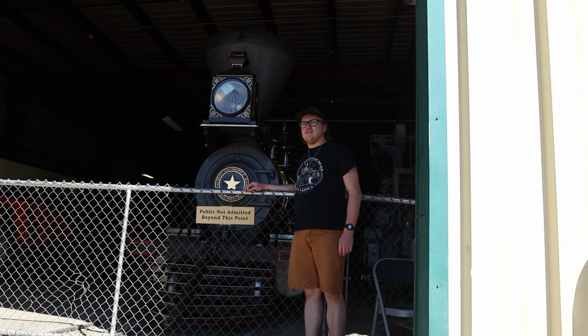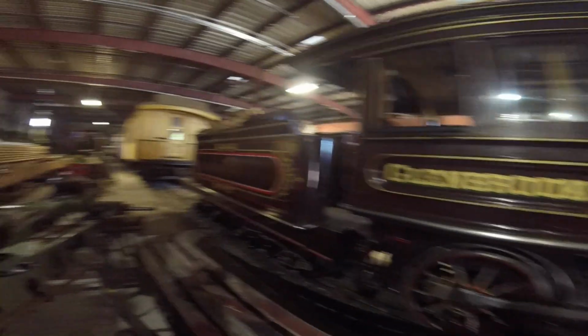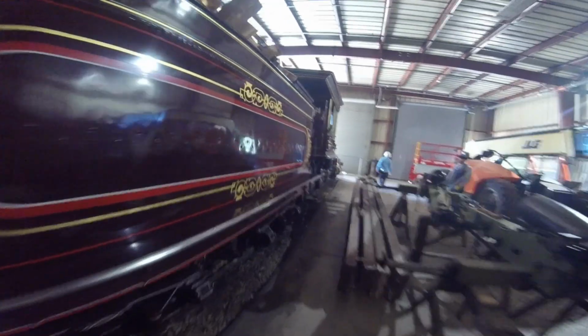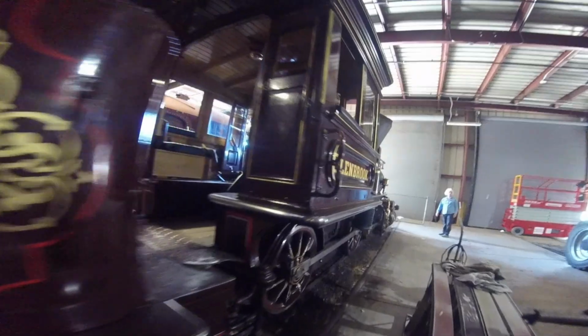What you see right behind me is Carson and Tahoe Lumber and Fluming 1. Carson and Tahoe Lumber and Fluming 1 was built by Baldwin in Philadelphia, Pennsylvania in 1875 and is the 37/12 steam locomotive built by that factory and is a 2-6-0 Mogul type steam locomotive. Also, the locomotive is named Glenbrook.